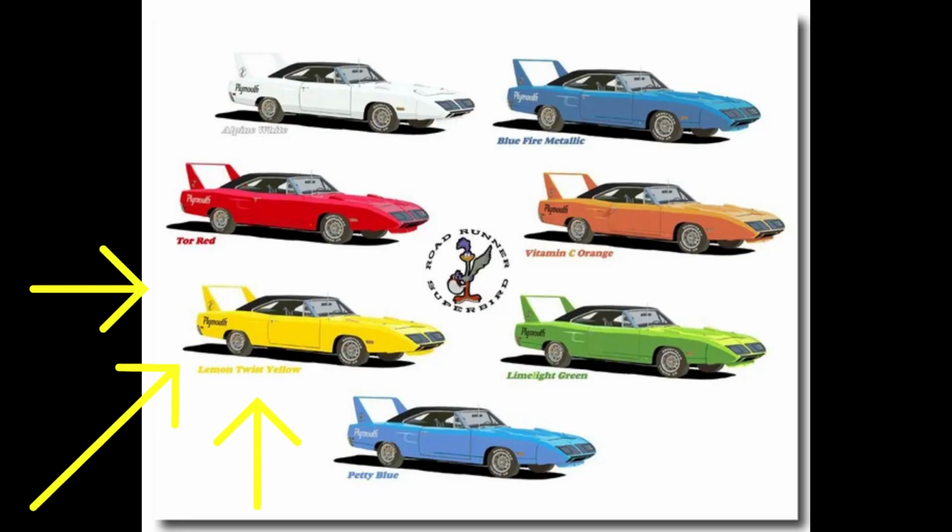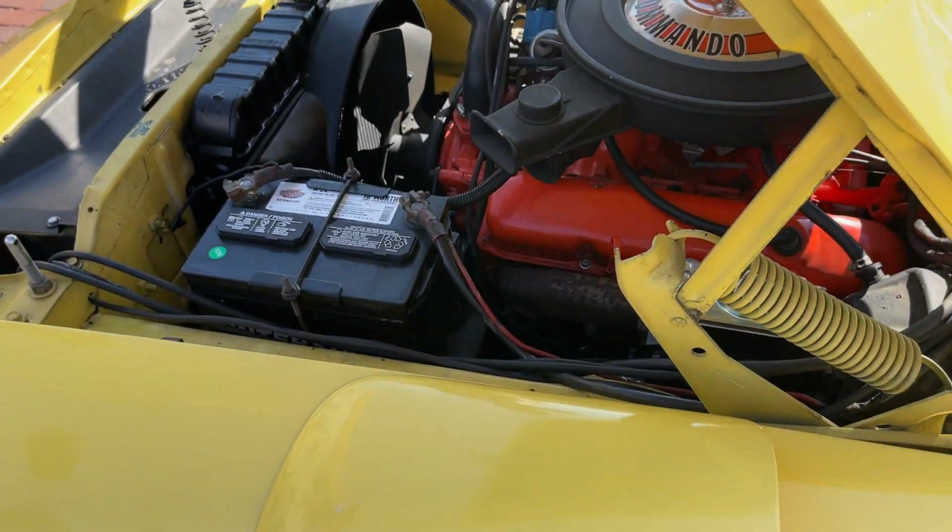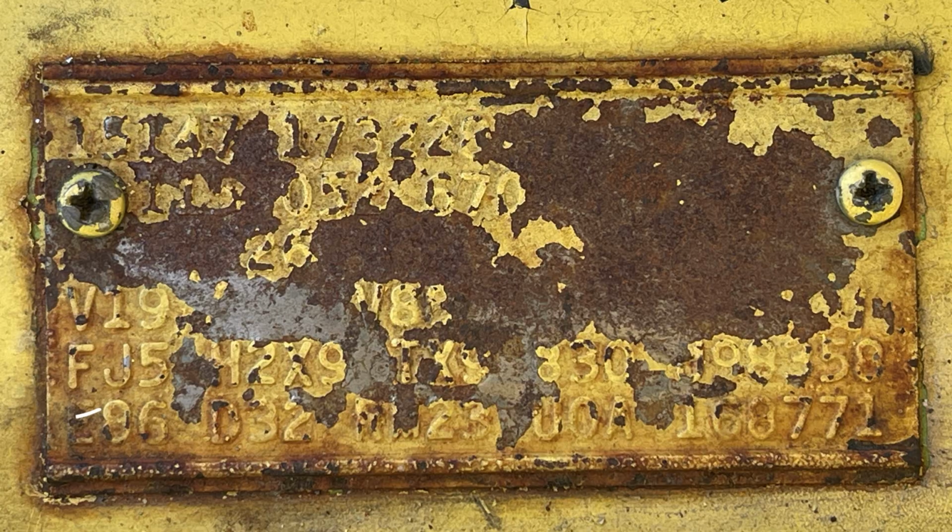Well, what I haven't told you is that the car looks yellow, right? Well, the actual color is limelight green. The dealership had a hard time selling the car as limelight green, so the dealership had it painted yellow. Therefore, the VIN paint code and the yellow will not match.